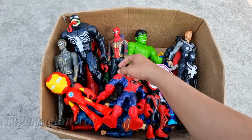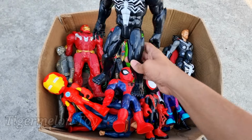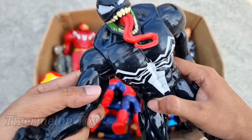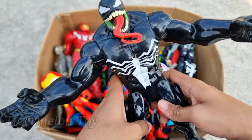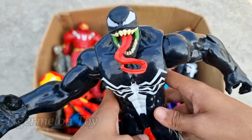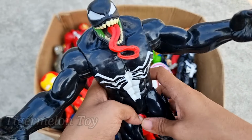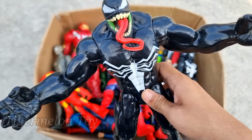Let's see who is this one right here, guys. Oh, guys, look what he got. Wow. Look at his very long tongue, very sharp teeth, very huge eyes. Look at the such a strong body he has, guys. He's such a scary, huge villain, guys. This is the very scary eater villain. This is Venom.